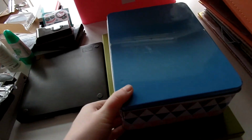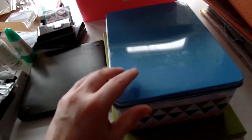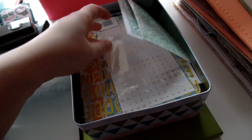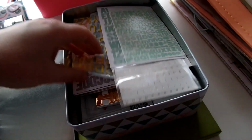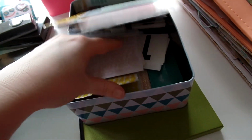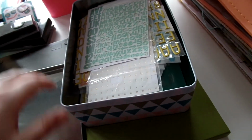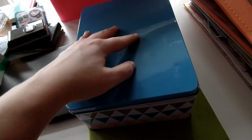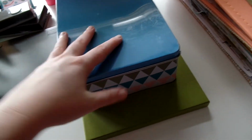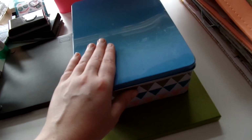Then these ones, these are smaller alphabets, for titles and stuff like that. And I just bring the whole box. It's convenient, it has a lid on it, so it can't go anywhere, and I just put it back in my drawer like this. So this is how I store them at home, so it's really convenient.